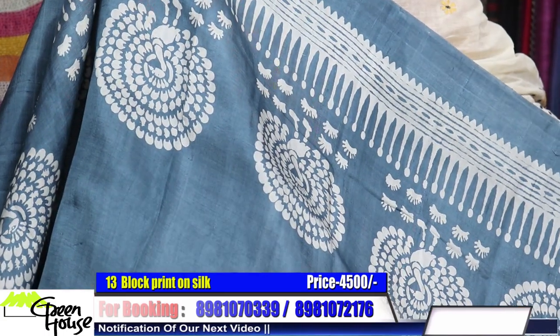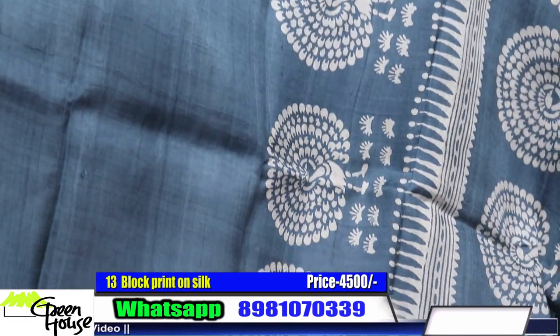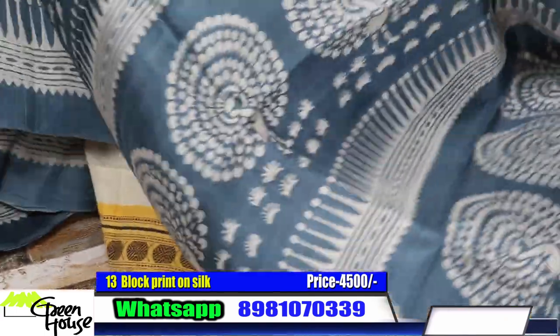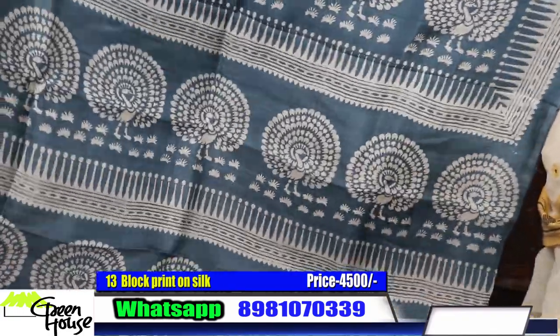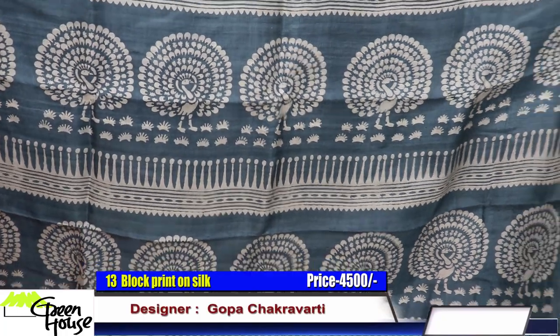Ei color ta kintu khub bhalo. This is not really grey, this is bluish tone in grey. They're all discharge prints. Look at this. Meena have to show us this properly. The archal part. Lovely archal section.